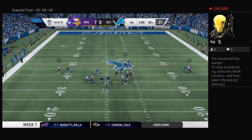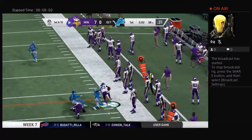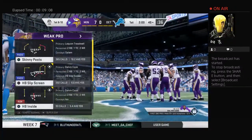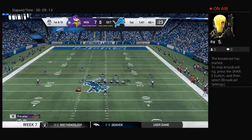I think it's making sure the guys that you trust the most with the ball, the biggest playmakers you have, that they touch it on this possession to try and get things moving. So get it to the horses. Without a doubt. They're the ones that typically end up in the end zone. 12 yards there. First down, Vikings.